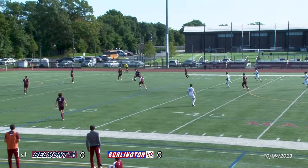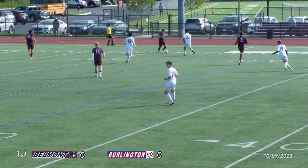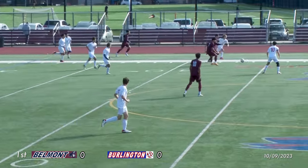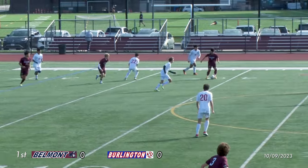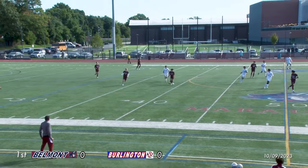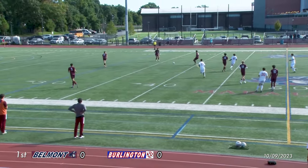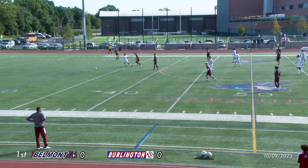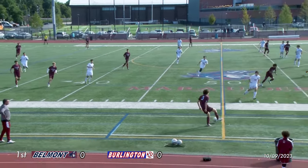Belmont takes control. They're fighting for it. Nice tackle. Well done, Wade. Well done. Belmont moving the ball up along the sideline. Making short passes. Switching fields. Oh, they turn the ball over. Oh, but Burlington turns it right back. Pass. Down the sideline.